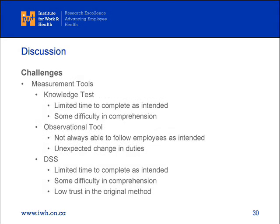We definitely had some challenges with our measurement tools. We thought they were great, and perhaps they weren't as fantastic as we had hoped. With the knowledge test, again, with the limited time to complete it as intended, we felt that might have affected some of the scores. And despite trying to lower the reading level to a grade 6 level, there was still some difficulty in comprehending what the test was asking.